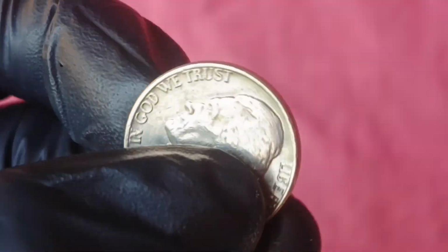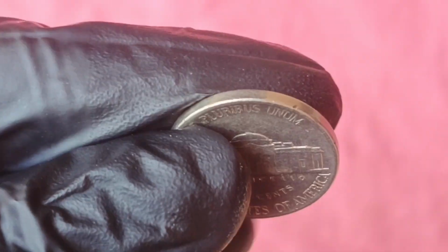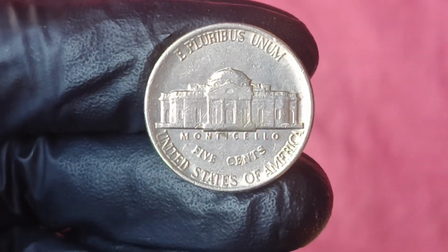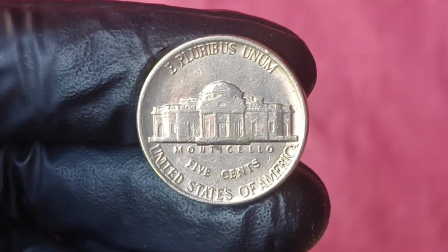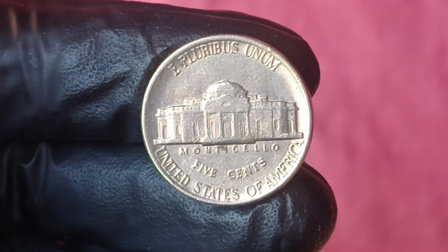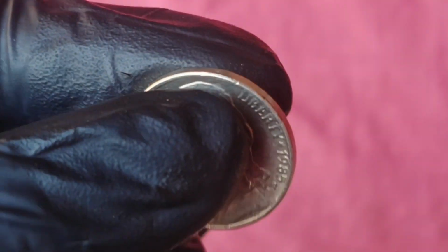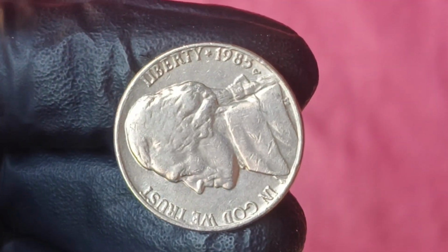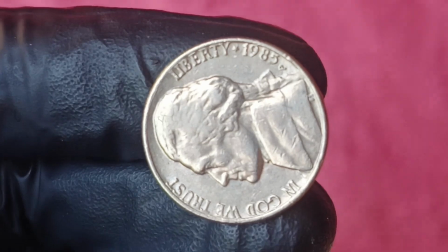One notable error for the 1985 P nickel is the clash die error, which occurs when the dies used to strike the coin come into contact with one another, leaving an imprint of the reverse design on the obverse side, creating a unique and collectible piece that stands apart from the regular coins minted that year. Collectors actively seek out these variants, and coins that exhibit this rare feature can fetch prices that soar well above their face value.